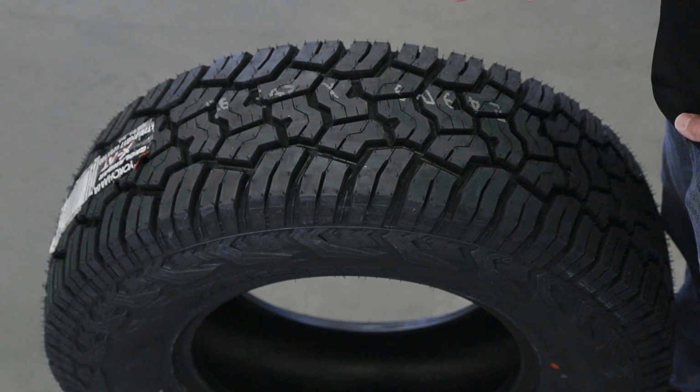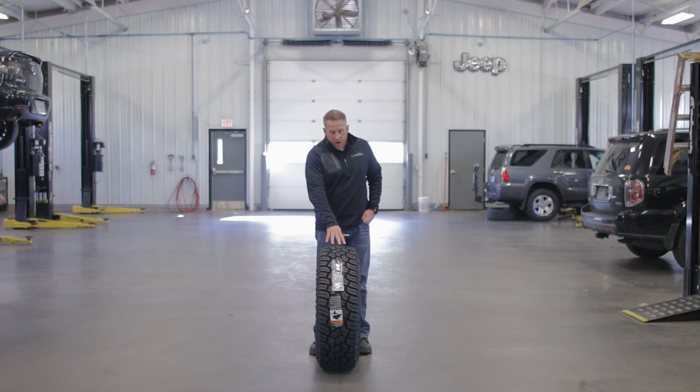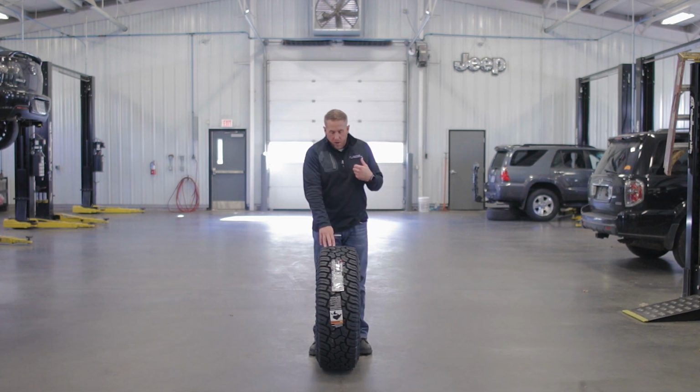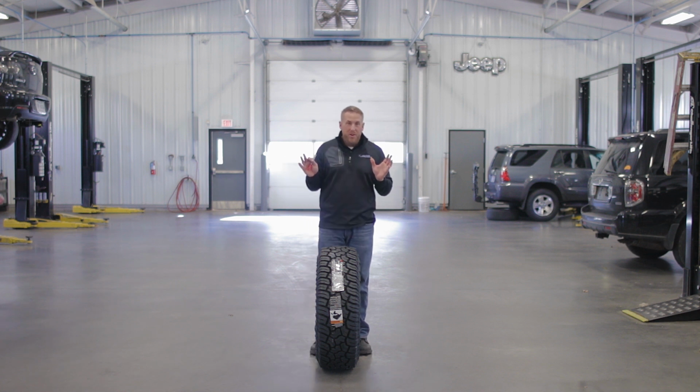They also used a new compound, which they call the HD2 compound. They use that compound to increase wet traction and snow traction, but also increase longevity and wear. So this tire, they put 45,000 mile tread wear warranty on this tire. Now, if you know me, you know that I think that tread wear warranty is a bunch of baloney and it's not worth much because it's kind of an arbitrary number. But in any case, they're pretty confident with the tread life on this tire.